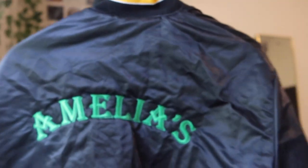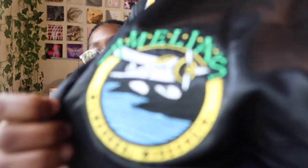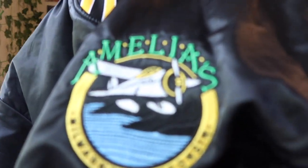It says Amelia's on the back. I'm not really sure where this is from or what the meaning of it is. I just think it's super nice and stylish, so that's why I got it. This is what it has on it.